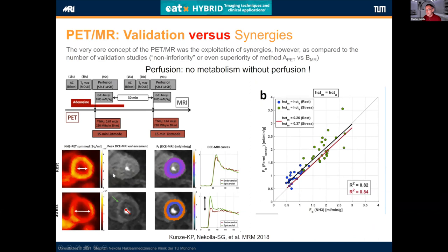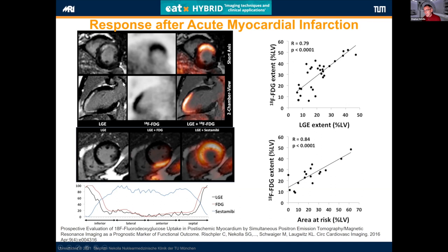Going beyond viability and perfusion imaging, what we did, again very similar to the sarcoidosis, we went after inflammation. These are images from patients shortly after myocardial infarction and successful recanalization of the occluded vessel. And you see here massive uptake of FDG in an otherwise suppressed heart. So this indicates clearly something. Big question, what is this?